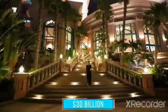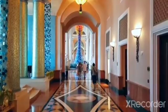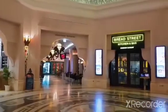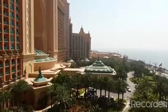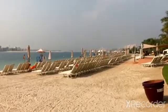Altogether, these buildings are worth more than $30 billion. With that kind of money dedicated to construction, it's no wonder each building feels like a luxurious and opulent resort. Every single one has water views, and most of them even have their own private beaches.